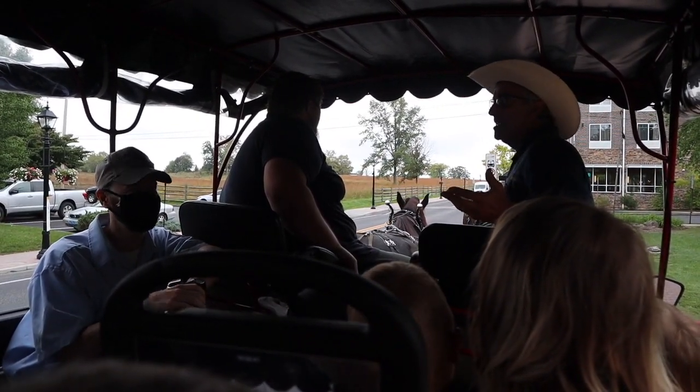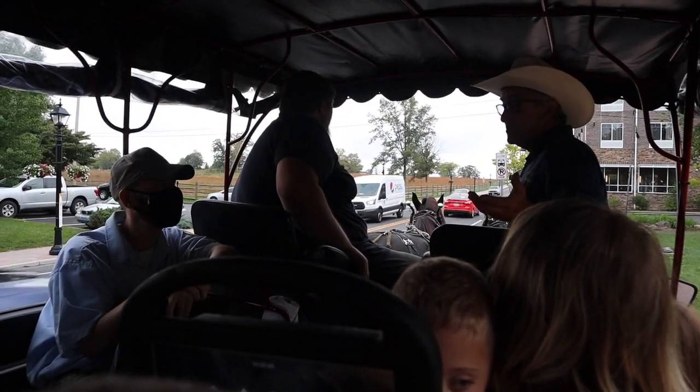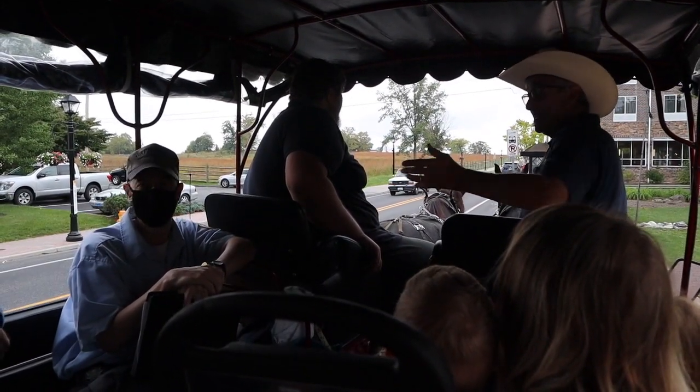And that's kind of the neat thing about this ride. You can interact with the guide. And we're going at the speed of history, so you can see how the terrain and everything changes, which you don't see in a car.